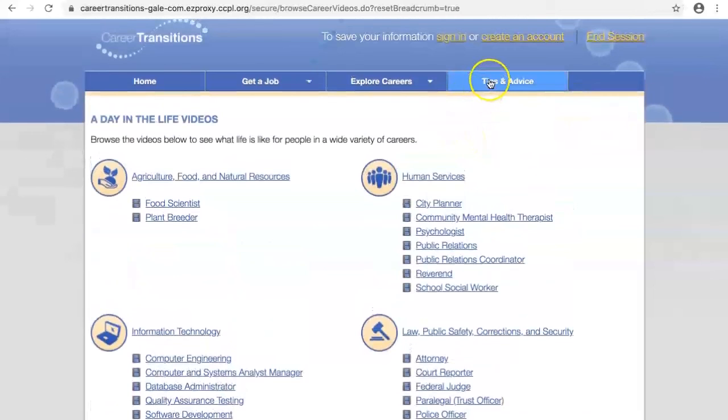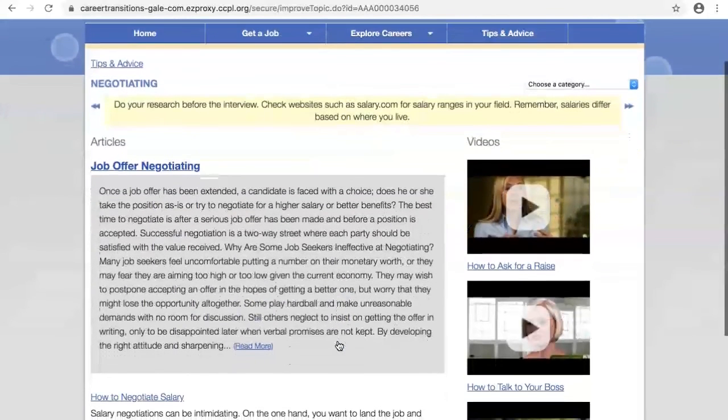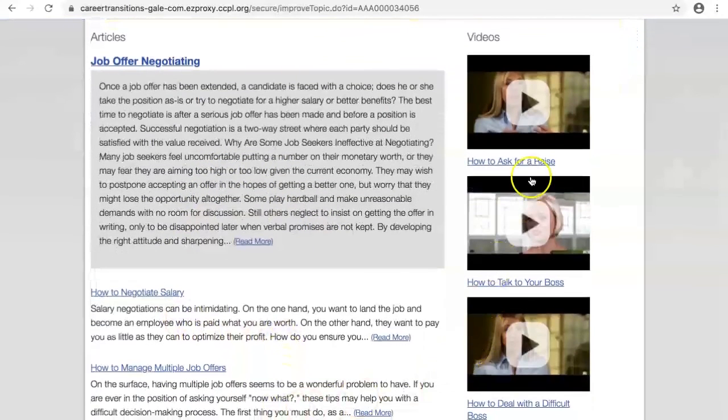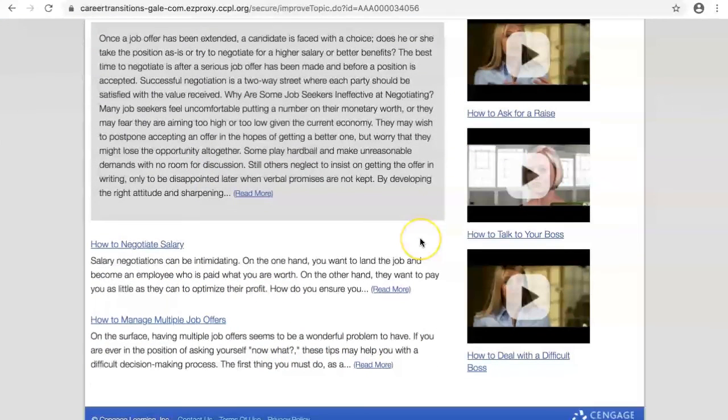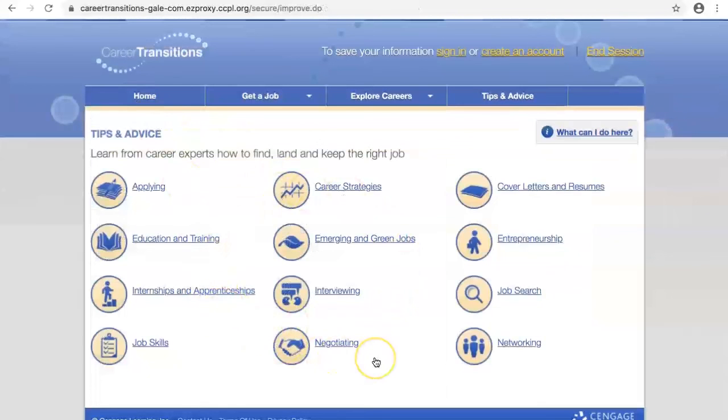All right, so finally we will look at tips and advice. This is just some additional information about different things related to job seeking or career paths. So for example, if you wanted to know more about negotiating, you can click this and it will give you different articles on job negotiating as well as videos. Things about how to ask for a raise, how to talk to your boss, how to deal with a difficult boss. So this is useful information at any stage in your career. It is a good professional development to be able to navigate the job world, the job landscape.